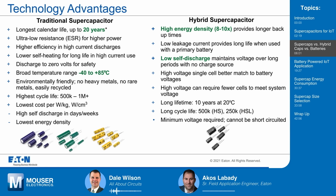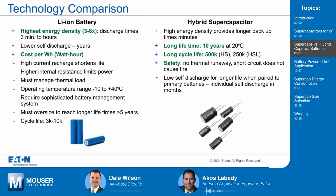Yeah, it really is. So is it fair to say they operate more like the supercapacitor with respect to the cycles and how quickly they can give out their energy, but they're more like the battery as far as the thermal characteristics in operation? Yeah, if we compare batteries and supercapacitors, lithium-ion batteries still have an advantage on energy density. It's 3 to 8 times more energy density than a hybrid supercapacitor, and the cost per watt hour is obviously lower than for hybrid supercapacitors.